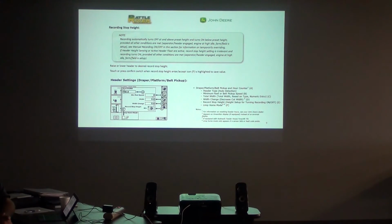Yeah, just change your stop height. So what you do is you figure out where your number 1 button is set for your turnaround height. You figure out where your number 2 setting button is for your first working height, and manually raise it up a foot or 2 above that. Go into this screen, your header screen, the letter E, and hit that record stop height button, and it will save that position of your feeder house to turn your stop height on and off. So when you raise up through that point, it will stop your documentation. When you go back down through that position, it'll turn it back on.